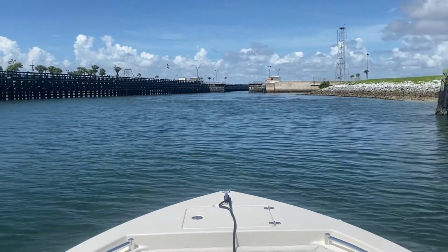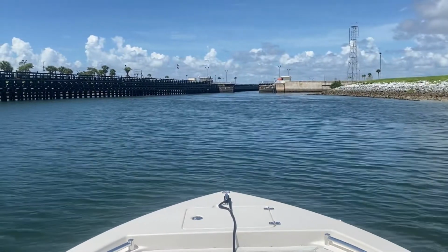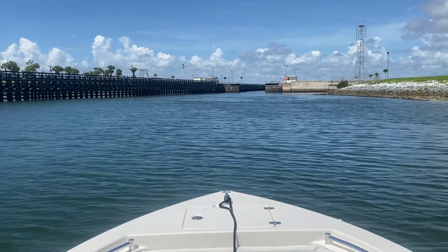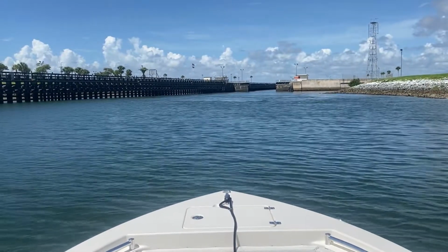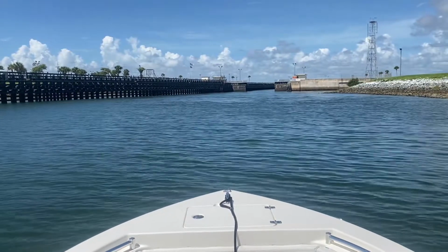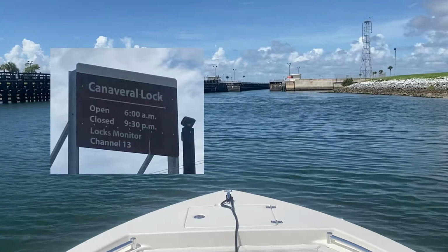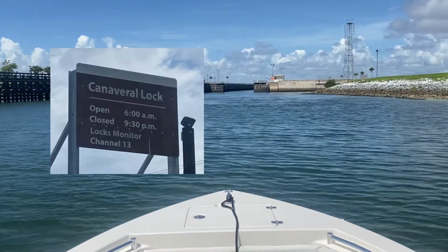When approaching the lock, you'll have to hail the lock operator on your VHF radio. Canaveral Lock uses channel 13. The typical vernacular used would be "Canaveral Lock, this is" whatever the name of the boat, and tell them which direction you're going. If you ever forget the lock's operating channel, check for the brown sign at the end of the wall.